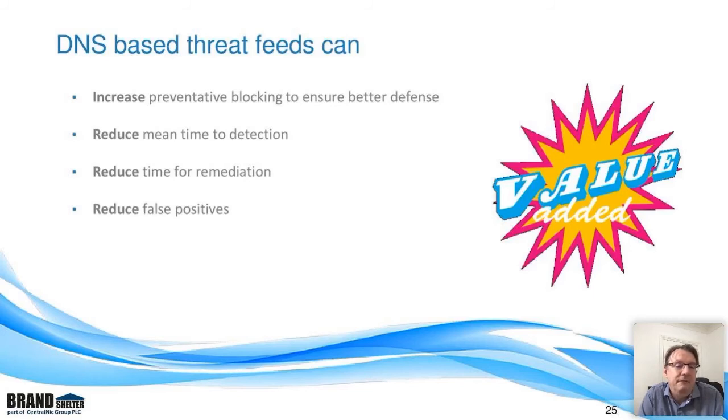And then thirdly, you can reduce false positives. If you're being told that a domain name is suspect from one provider, that's one thing. But if you're being told the same thing from multiple sources, all of whom you trust, that gives you a much better idea of what may be a false positive and what may be an actual threat to your network and your domain names.